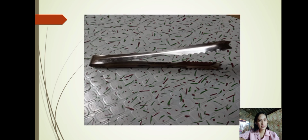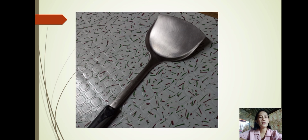Now next is we have a picker. We used it when we are cooking fried food, like fried fish, fried chicken, hot dogs, and some other fried dishes.